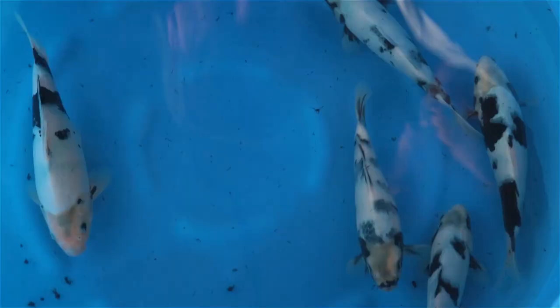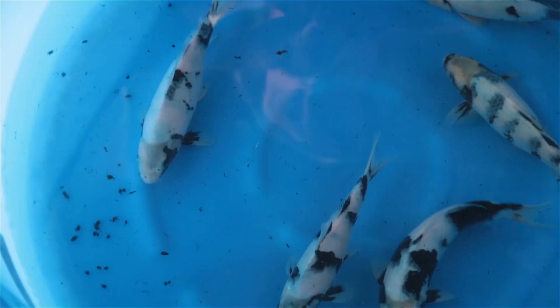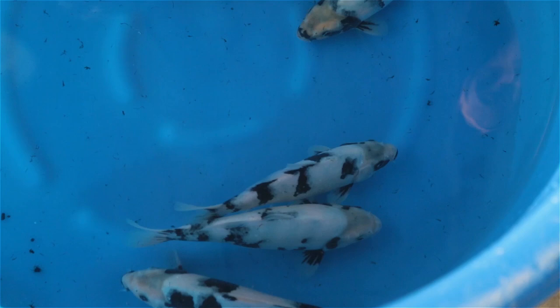I really like this one. Very, very interesting. Sumi quality is really nice. Body's really good. Head shape is really nice. Motoguro is pretty nice. The Motoguro should pull back a little bit when the fish grows up. Should get a little bit better. But overall, the fish is really good.